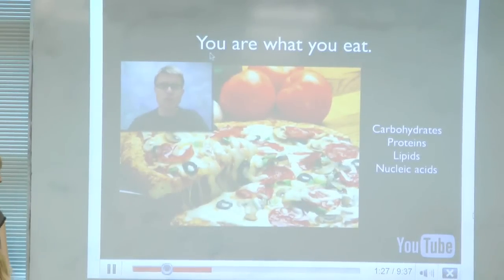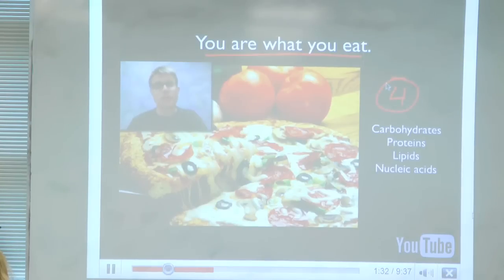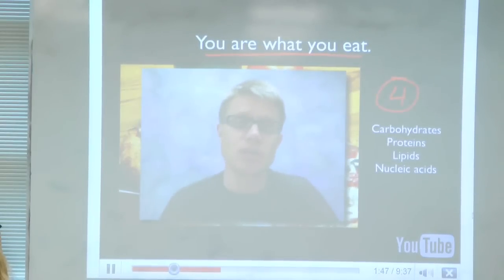And so you are what you eat. What does that mean? Well, there are basically four types of macromolecules that make up life, from carbohydrates to nucleic acids. And so you're going to take food like this pizza, you're going to break that polymers down into tiny little monomers, and then you're going to weave that back into you. So when you look at me right now, what you're really seeing is protein that was in food I ate weeks or months ago.